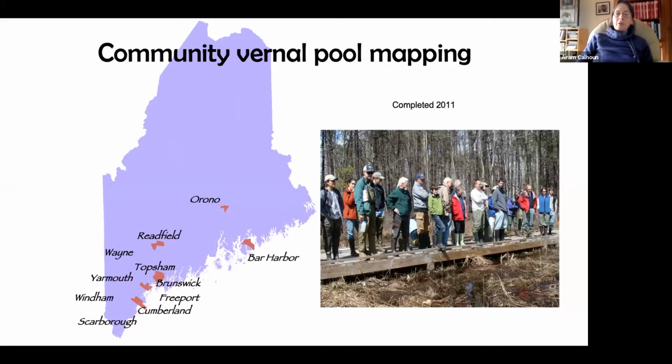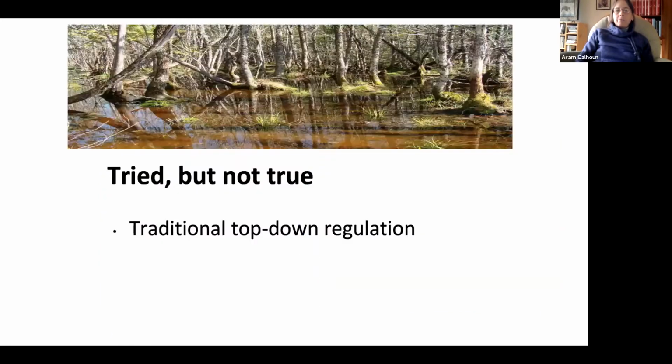We started in 2011 with community scientists mapping and assessing all the vernal pools in all of these towns. And we left each town with a digital map of all of their potential vernal pools and their state regulated significant vernal pools. However, the maps sat in the towns with no proactive work because towns are very busy, and they got hauled out when the planning board had a potential housing project going up or something like that. And we thought, well, we need something more proactive to happen.